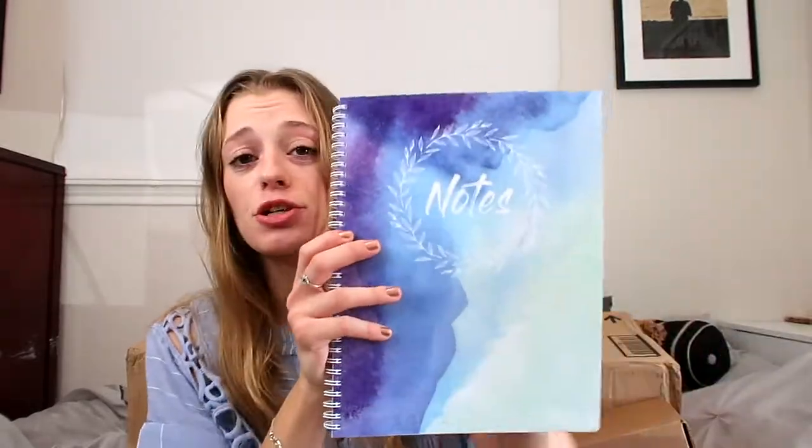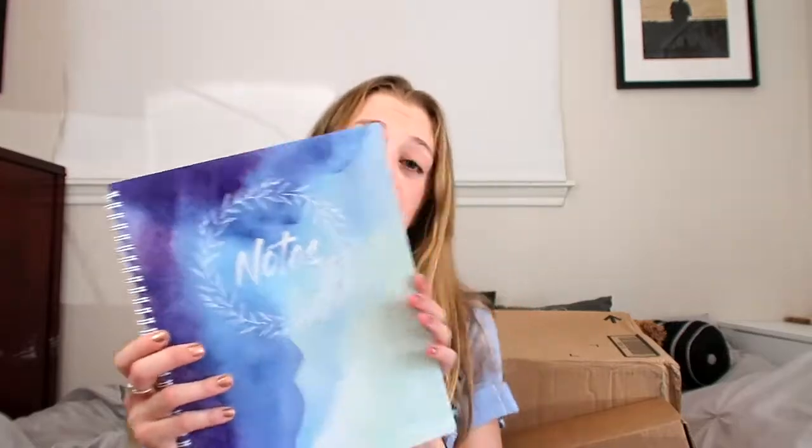I started doing these 8.5 by 11s, or just big sizes, because I had small ones before, but I find this far more convenient to get a lot on the page, and I can space out what I write without worrying about if I'm gonna have to use up a million pages in my journal. So this is just a really neat blue watercolor scheme, and I looked through a lot of different notebooks to find one I like. I found a lot of covers that were cool in small sizes, but it was important to get a big one, so I searched and searched until I found this one.